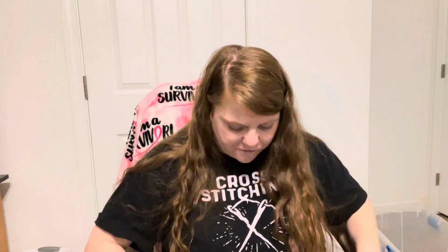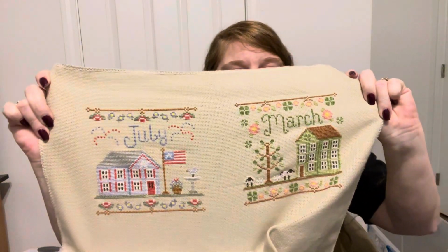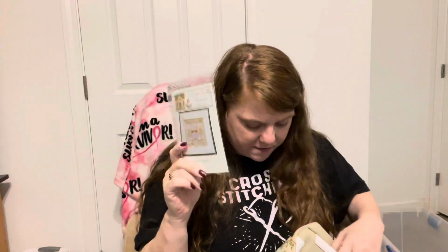I do put these in a picture frame, and then I just rotate them out of the picture frame. Right here actually is July and March. I just use the same piece of fabric. And I will probably also put June on this one as well. It is a 14 count fabric in the color, oh, tag's still on it, French Cafe Mocha, Country French Cafe Mocha. Okay. It is in the called for colors, mostly DMC. It does call for a couple of fancy floss, and those are all in there.